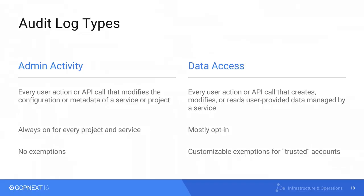So I want to talk a little bit more about the audit logs themselves, because this is important to understand. There are actually two different types of audit logs. The first one is the admin activity log. And this captures every user action or API method that modifies the configuration or metadata of a service or a project. So for instance, when you set the IAM policy, if you create a new project, if you deploy a new App Engine application, all of those get captured here. Those are actions that you're taking that make a change to the service of the project.